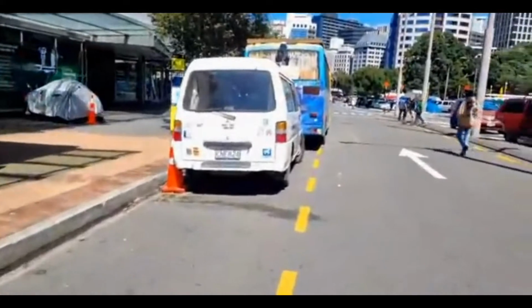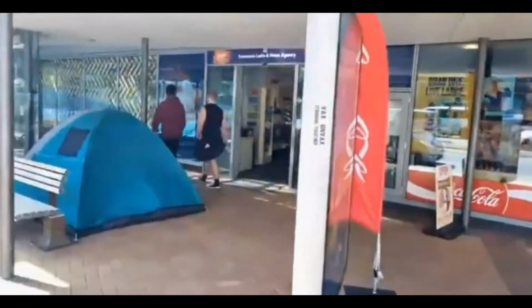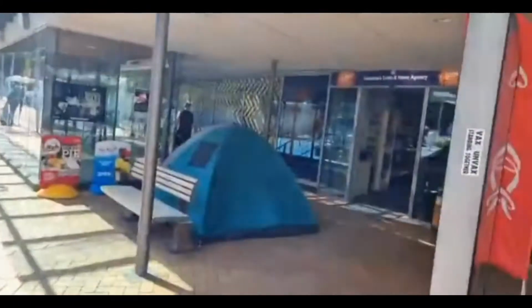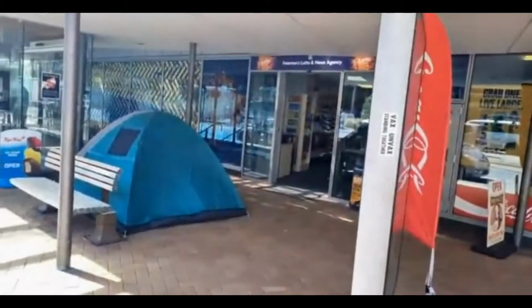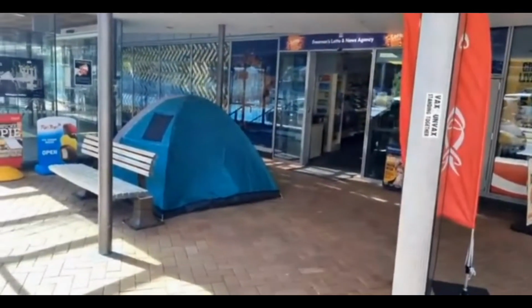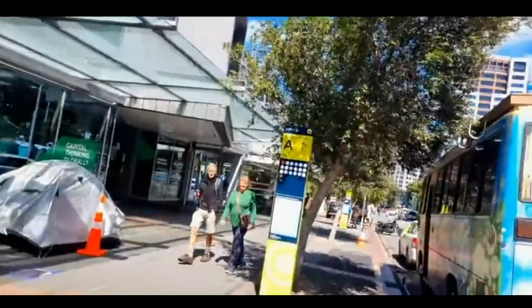Sign on the back of this van saying hugs are healthy. We've got the dairy here that's been, I believe, open throughout the protest. So despite being in the middle of a protester campground, this business has remained open, which has been really awesome. I did go in there at one stage and asked to interview the owner. However, he wasn't too keen to appear on camera, and that's completely fine. No worries at all.